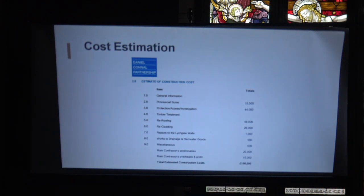So what you're seeing at the moment is not just the materials. It's all the work as well. This is the cost of the materials plus the labour involved. Yes, so it's all the labour as well.